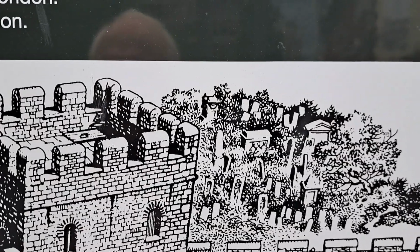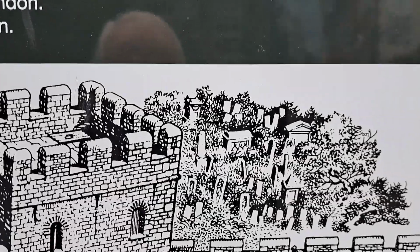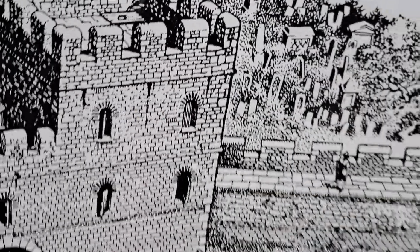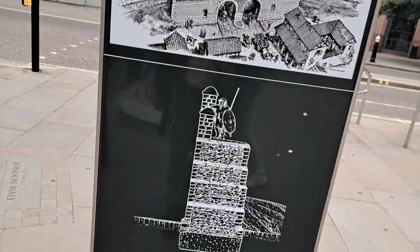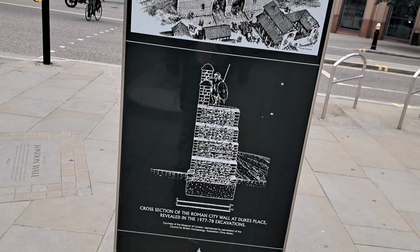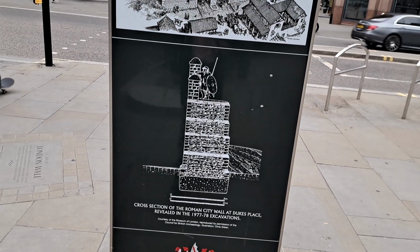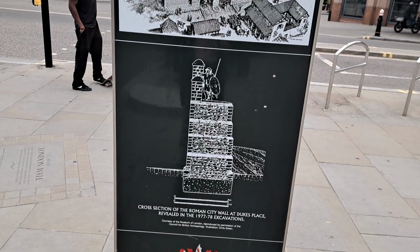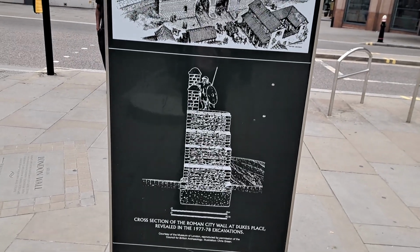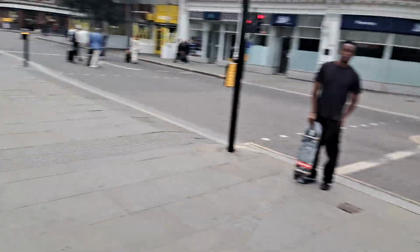They built the graveyards immediately along the roads that led out of the city. So that just shows that. Now here, what we've got is an interesting depiction of a cross-section of the Roman wall with a Roman soldier looking out towards the east. And round here, let's have another look at it.